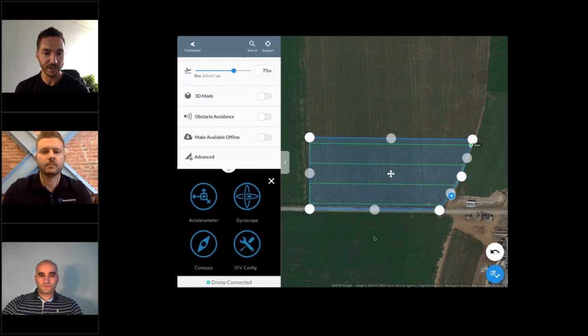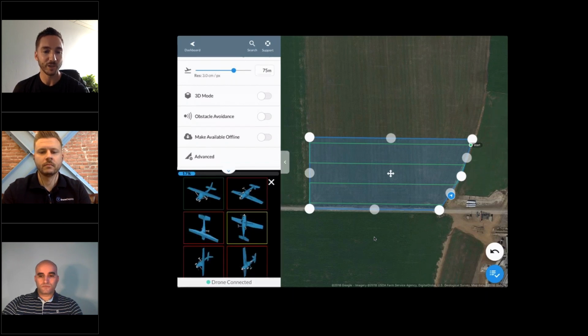This is the calibration screen. So here you can calibrate the accelerometers, the gyroscope, the compass. There's a few other configuration options, but this is all done natively inside of DroneDeploy. This is the compass calibration screen. Many of you may be familiar with this, but you have to put the aircraft into various orientations to calibrate the compass. So they turn yellow for the position you need. Green means you've already done it. Red means it's still to be done. There's a progress bar at the top. So it just walks you through that process.